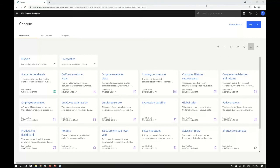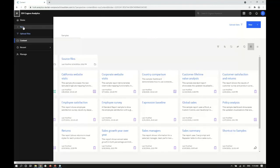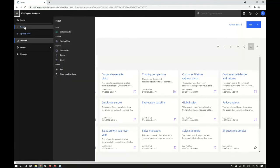Another thing I want to point out is the search. We have moved search to the top, where you can access it anywhere in any screen. Doesn't matter where you are, it's going to stay there. And I'll show you this by going into creating a new report or dashboard. Okay, so I'm going to do that first. So let's say I want to create a new dashboard.